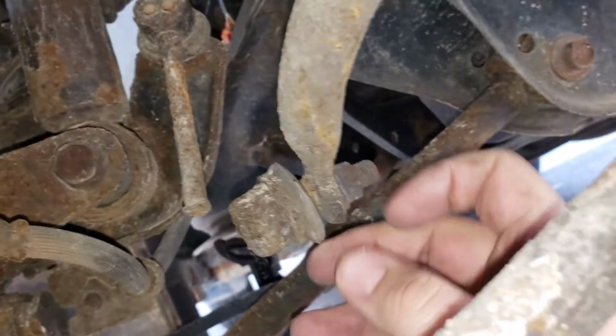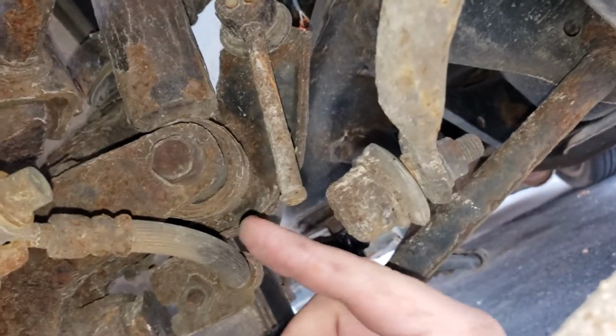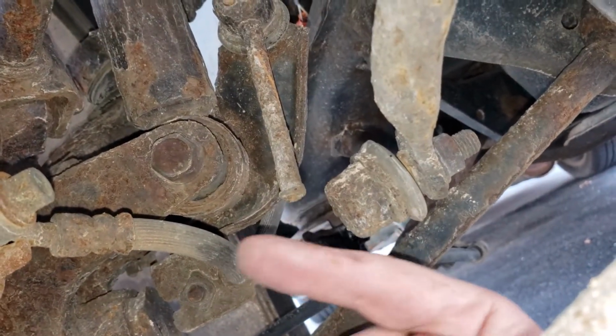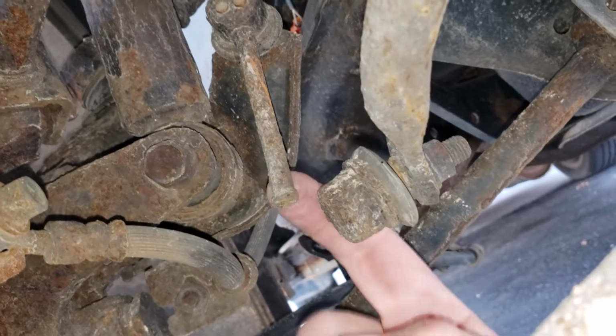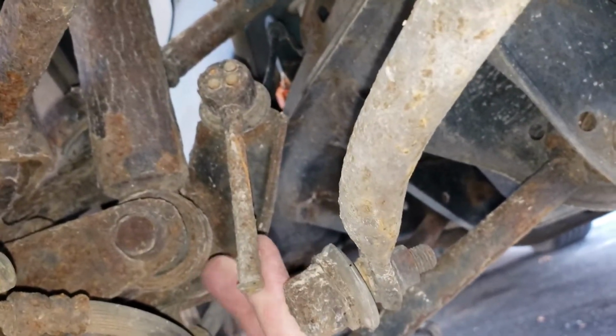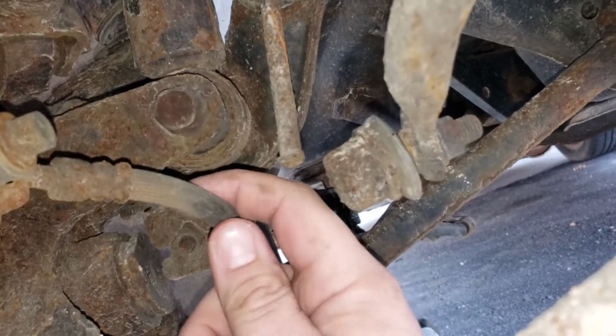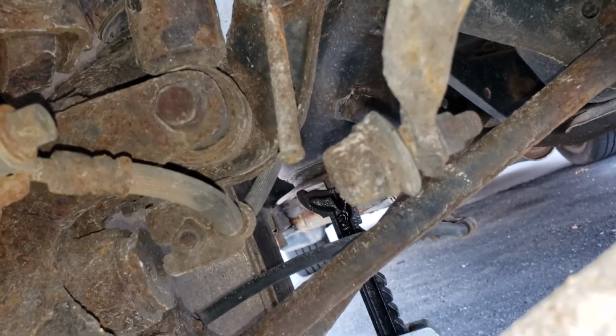Oh, there's a good one. Another broken sway bar link. This is dangerous because it could be pointing at that. So just imagine if that had snapped and the bar was pointed somewhere and somehow this hits the brake line there, now you've got a real serious brake problem.